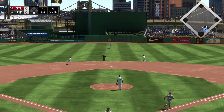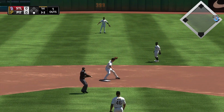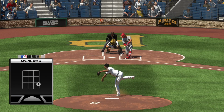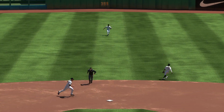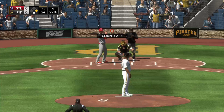Hit hard back up the middle. And that finds its way into center for a 1-out base hit. Nice execution right there, Dan. Kept his front shoulder in, kept his hands inside the baseball, and ripped the base hit up the middle. And if you're a pitcher right there, you can't get discouraged. Sometimes even when you make a good pitch, the ball is going to find a hole somewhere. That one right up the middle.